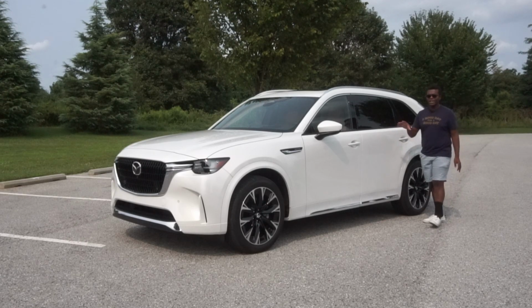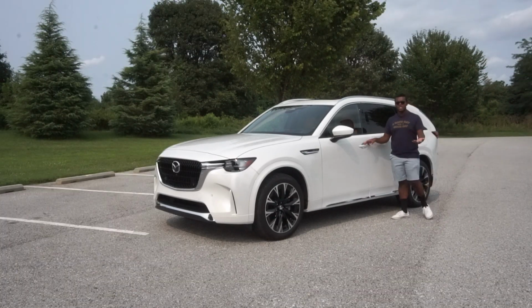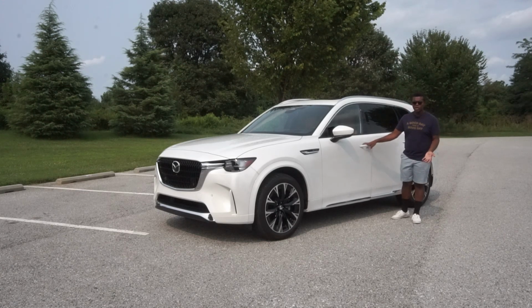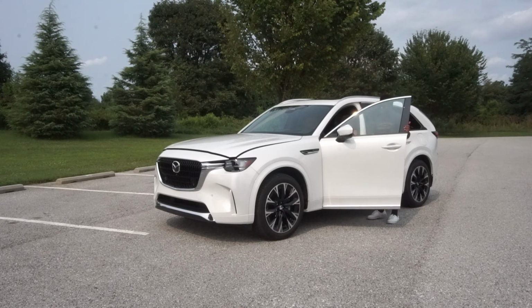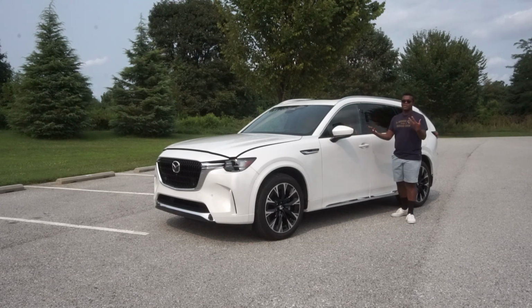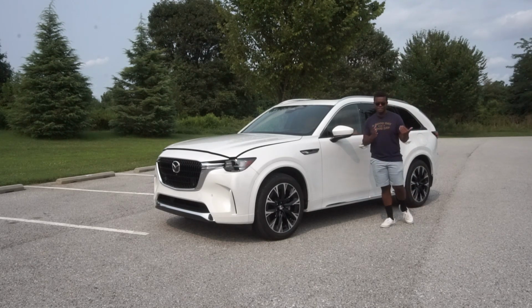In this case, right now, you can only get a 6-cylinder CX-90. The normal CX-90 3.3 Turbo makes 280 horsepower and 332 pound-feet of torque, which are very competitive numbers compared to the Honda Pilot and also the Toyota Highlander with their 4 cylinders and V6s.